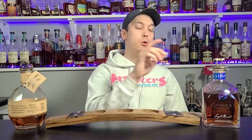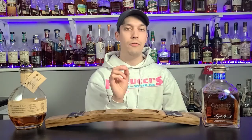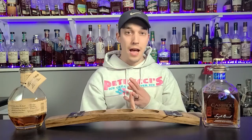Anyway, we have Caribou Crossing. This is coming in at 80 proof, a $50 MSRP for this, if you can find it at MSRP. Non-age stated, although everything I'm reading says at least 3 years old, and then undisclosed mash bill.